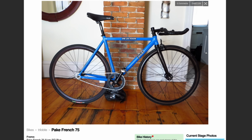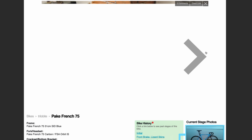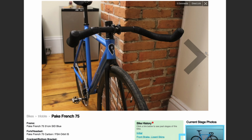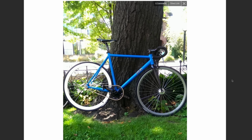The French 75 was Pake's take on the aluminum fixed gear made out of round Tange 7005 aluminum with clean welds, complemented with a Tange carbon fork for a fresh, minimal look. It came in 2011 Instagram oversaturated sky blue or matte black with gloss black decals. At $500 for the frame and fork, it was a pretty good deal on a solidly built, good-looking aluminum frame set.